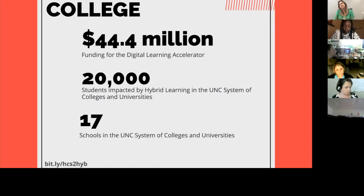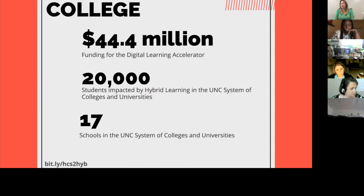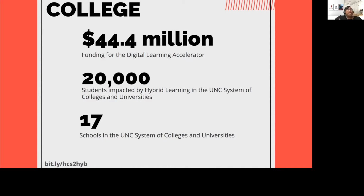the UNC school system chose to use 44.4 million to fund their digital learning accelerator. That is a program designed to educate and to provide professional development to educators on hybrid learning inside of the UNC school system, right? So it's not only a Hope County thing, this is actually in college. And of that, you have over 20,000 students that are going to be indirectly impacted by this program.